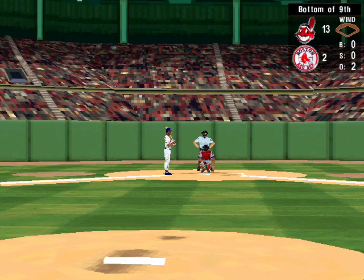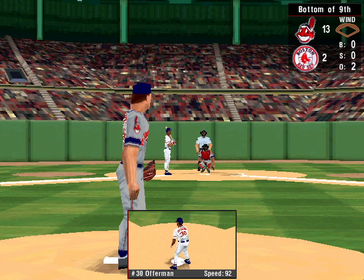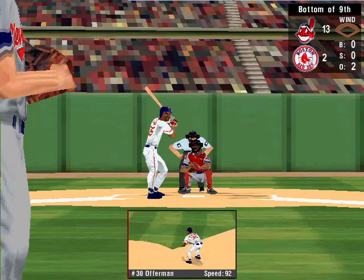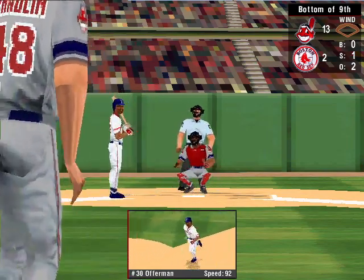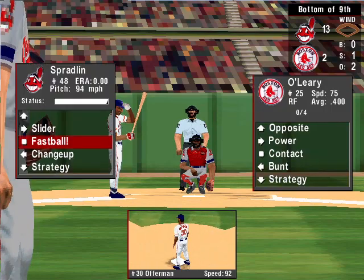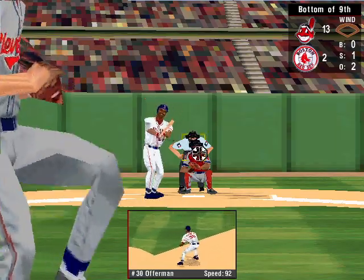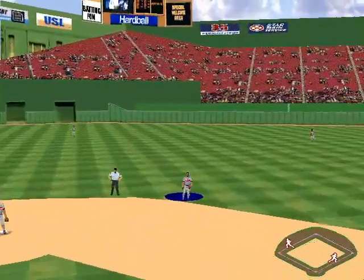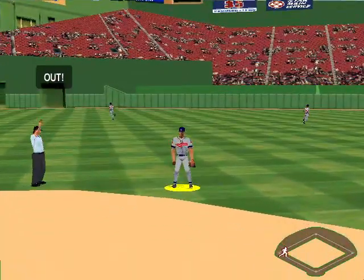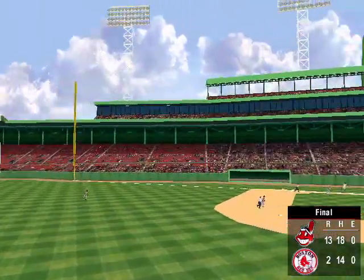Welcome back. Shuey is through for today. Now up, Troy O'Leary, a 400 hitter. The pitch, a sweet pitch for the first strike. 0-1 pitch. Popper to second. The game is over. Cleveland clobbered Boston 13-2.